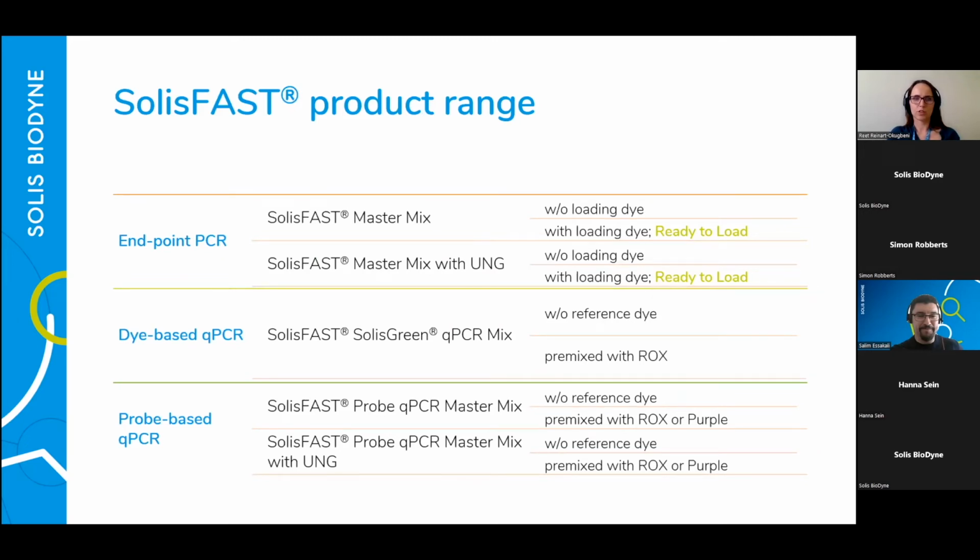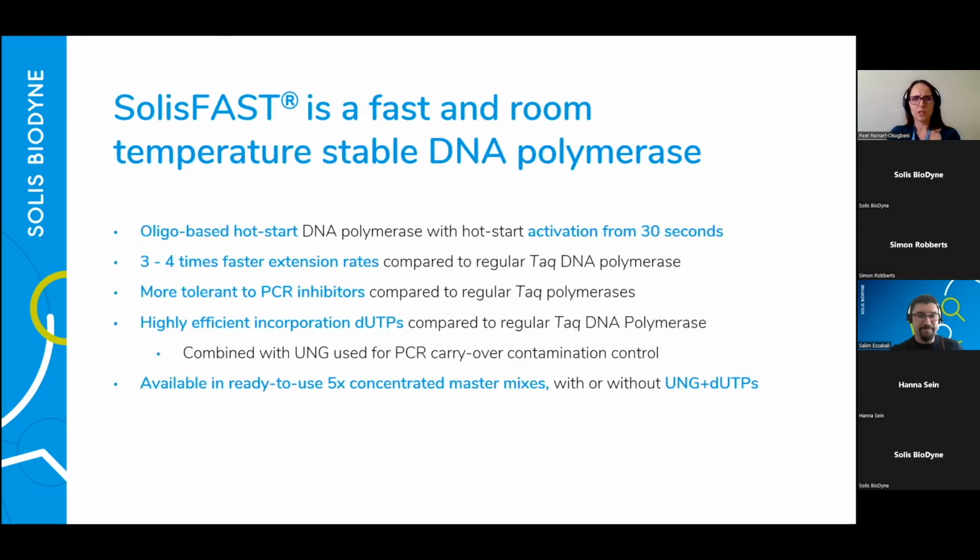It has products from all three groups: endpoint, dye-based, and probe-based qPCR. And what does SolisFAST stand for? It is a fast and room temperature stable DNA polymerase. It is based on oligo-based hot start, and the activation of this hot start is very quick, mostly limited to even the sample material DNA denaturation times needed. It is 3-4 times faster than regular Taq. It is tolerant to common inhibitors, more tolerant than regular Taq.